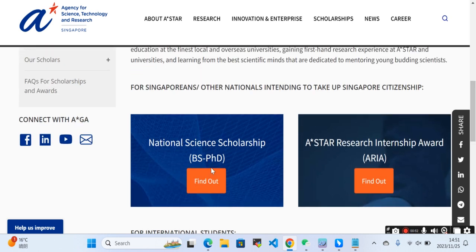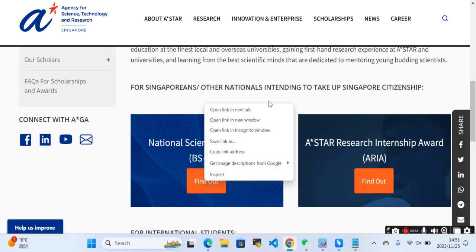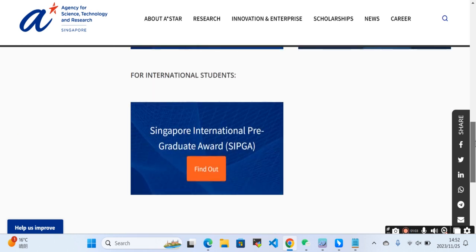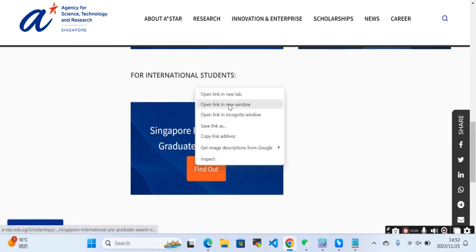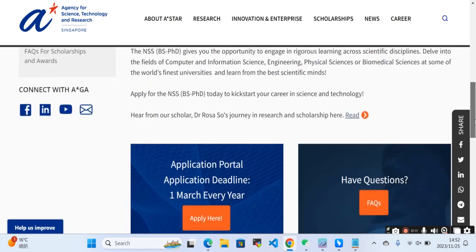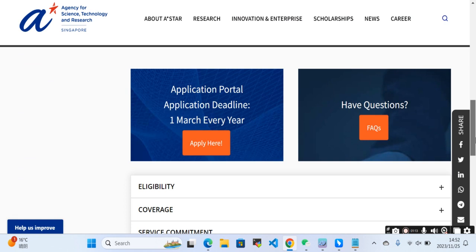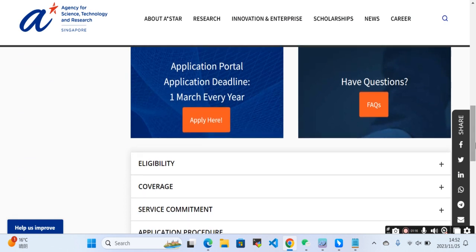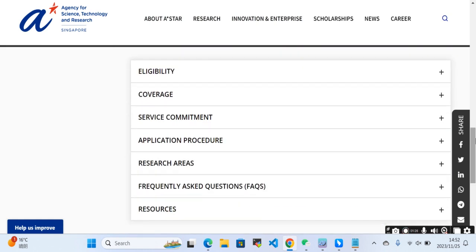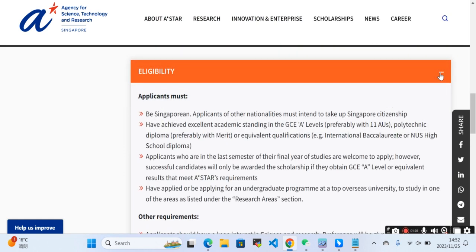So you can take a look at the National Science Scholarship for BS to PhD here, and the A-Star Internship Scholarship, Singapore International Graduate Award. Every year their deadline is 1 March for the scholarship which we have here, the National Science Scholarship BS to PhD, and we can see the eligibility here.